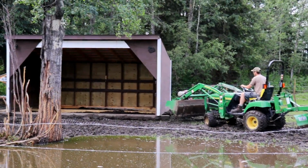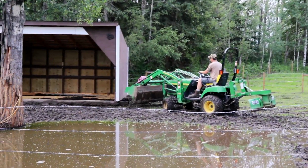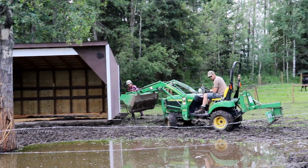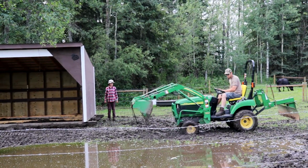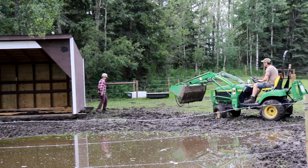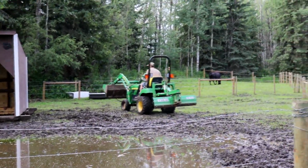It just shows some of the challenges you have on the homestead, working with what equipment you've got, trying to work against the weather, with working with mud. You know, nothing ever goes as smoothly as you plan, and this is just showing in the raw what kind of goes on.